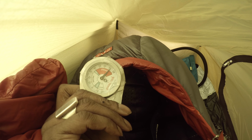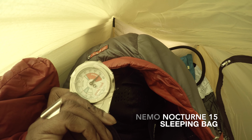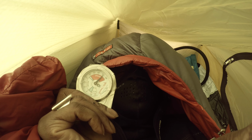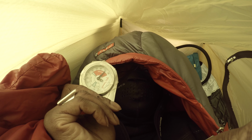And again, it was 80 before I even opened this little PC. It's hard to show. Before I stuck my head out, it was 80 degrees in this bag. Just to give you an idea, this is the Nemo Nocturne 15 sleeping bag. It's rated 15 degrees, and I was able to push it to 1 degree Fahrenheit last night. I broke my own record.